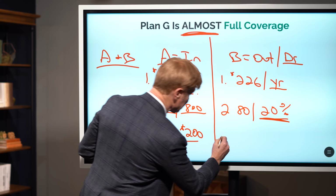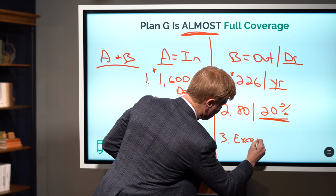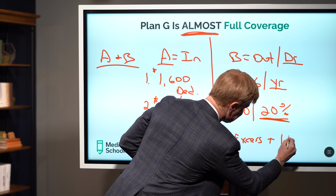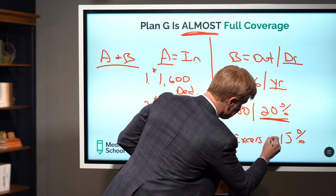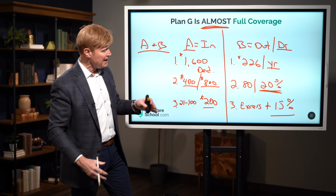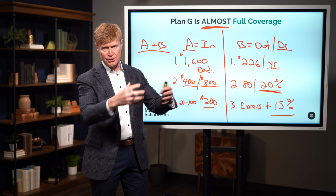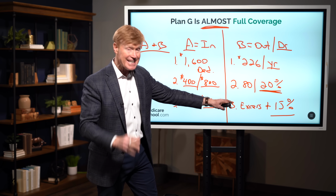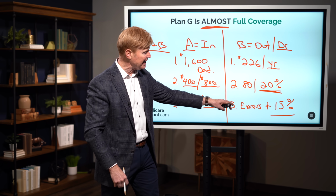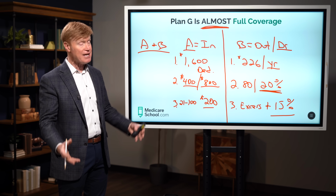And then number 3, there's a possibility of a doctor adding to the bill. It doesn't happen often, but it can happen. And that's when a doctor adds 15% to the Medicare approved amount. In other words, they won't take Medicare reimbursements as payment in full. So a doctor that does take it in full is called an assignment doctor or participating doctor. This is a doctor that adds excess, non-participating, and so you would have to pay the 15%. So you can see 3 gaps on the A and 3 gaps on the B.